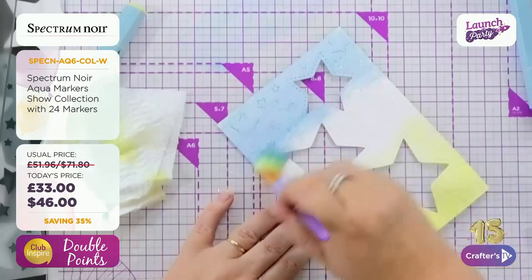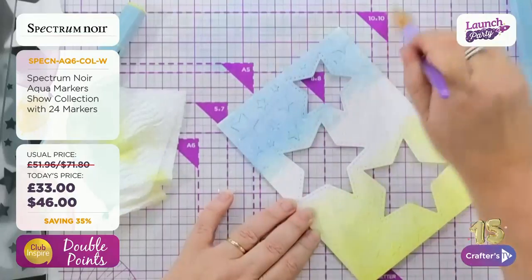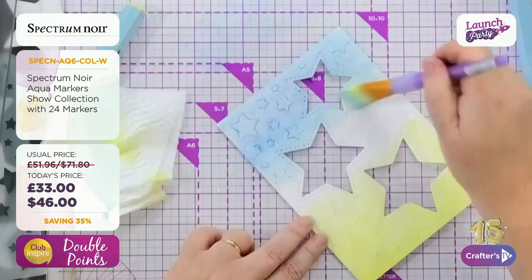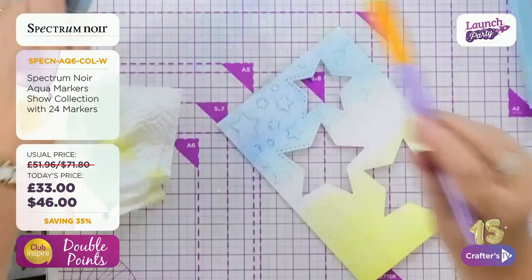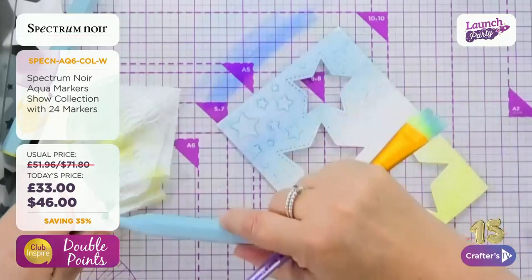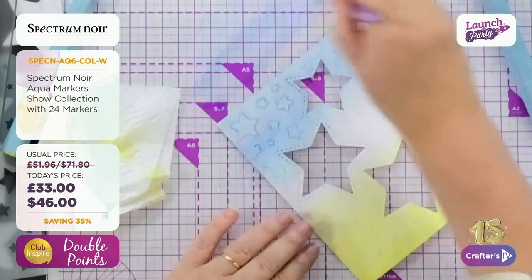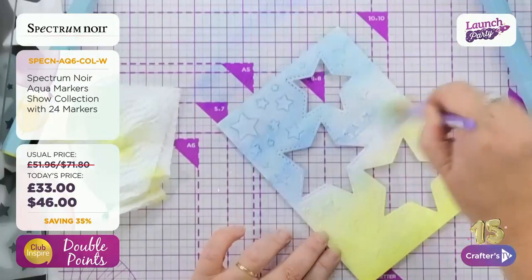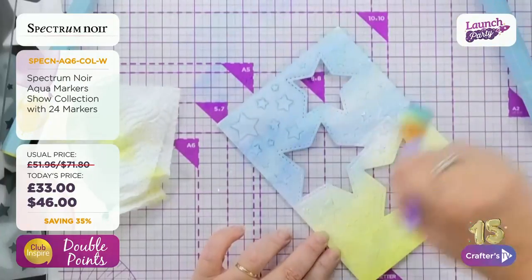And you can use your aqua markers to colour in your detailed stamps if you want to, when you're doing your watercolouring, of course. But I really do like to show you how you can use them for background techniques as well, which you wouldn't necessarily think because it's a marker. This wouldn't be the first thing you would think of using them for. And so I like to stretch your imagination a little bit and show you some different things that you can do with them.